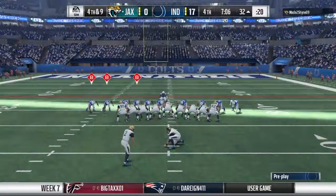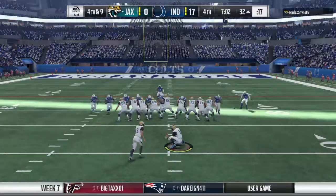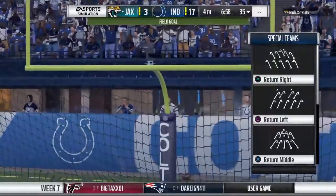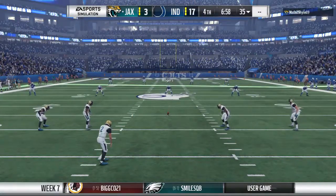On now is the kicker, Jason Myers, for the field goal try. This is a 49-yard attempt, right hash. And this one is right down the middle. And they're on the board at least here. It's now 17-3. All right, so it's getting late in this one.